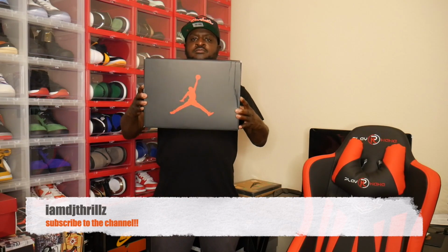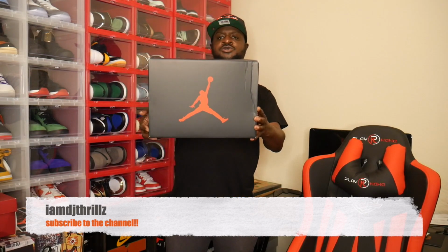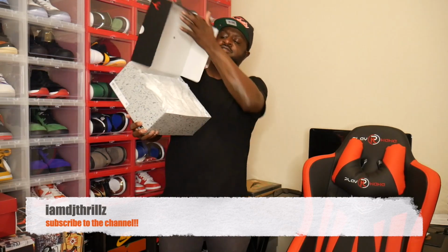Here is the shoe. It's got the regular Jordan box. Red Jordan logo. All black. In the box.